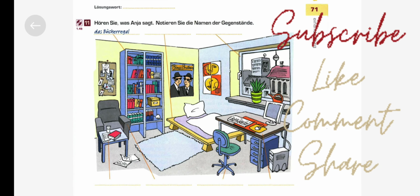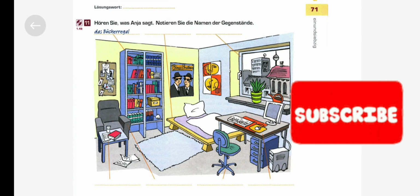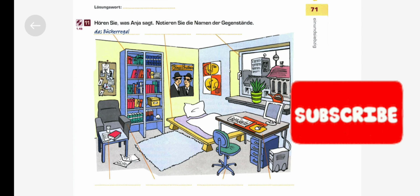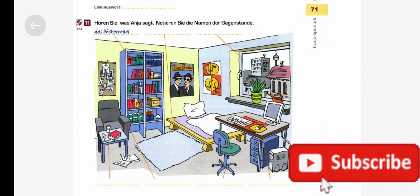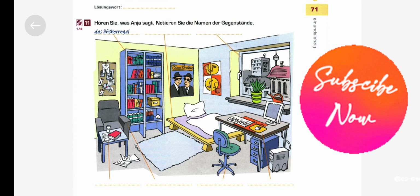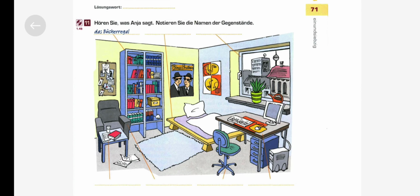Ich wohne im Studentenwohnheim. Mein Zimmer ist nicht groß. Hier ist die Tür. Links steht ein Bücherregal. Daneben stehen ein Tisch und ein Sessel. Der Tisch ist sehr klein. Rechts steht mein Bett. Mein Fenster ist sehr groß, deshalb ist mein Zimmer schön hell. Der Schreibtisch und der Schreibtischstuhl stehen vor dem Fenster. Mein Zimmer hat keinen Balkon. Aber es ist auch nicht teuer.